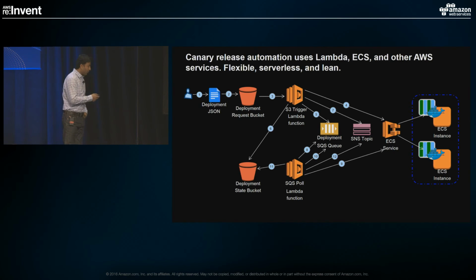So again, as you can see, we use all AWS native services here. We use S3 bucket, we use Lambda function, we use SQS, and we use SNS topics for sending notifications, and we use our ECS cluster. As we just reviewed, as an application owner, I am preparing my deployment file. I am telling what is my ECS cluster and what is my older service and what is my canary service, and I drop it into the bucket, and my action is deploy.